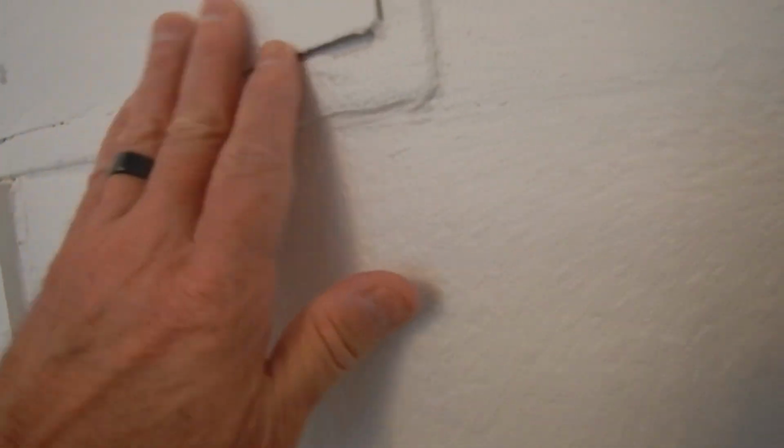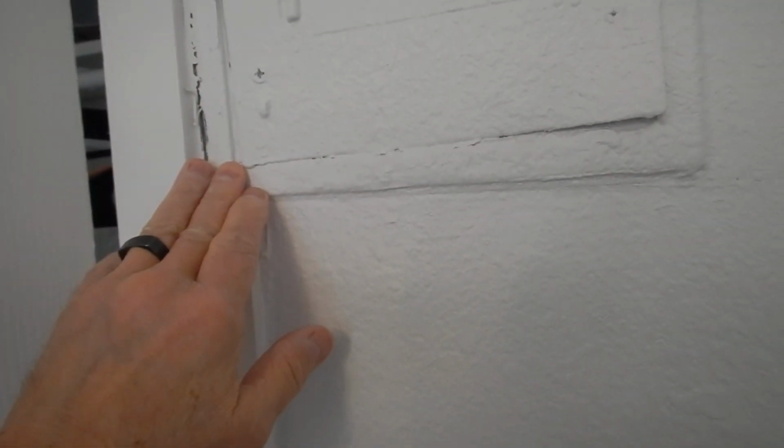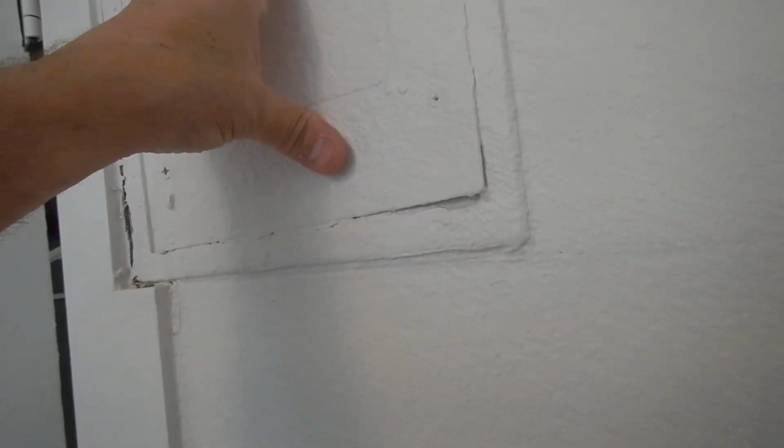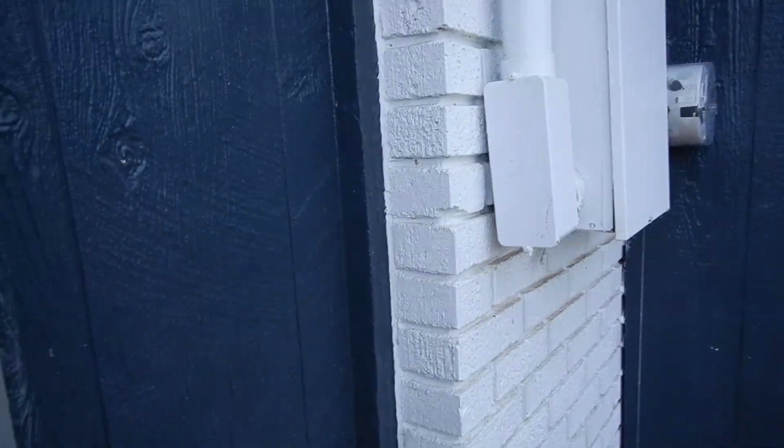At one time, this is a junction box now, and it's been painted closed, so we're not going to open this. Do no harm. And this was the original breaker box before they put another breaker box right here. Load center, electric service panel, call it what you will.